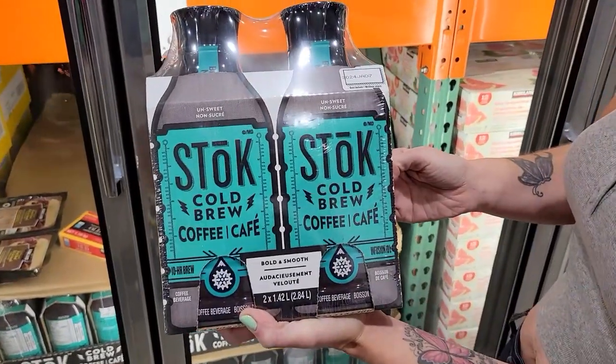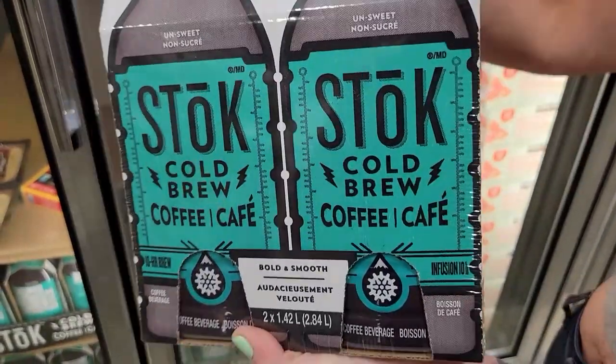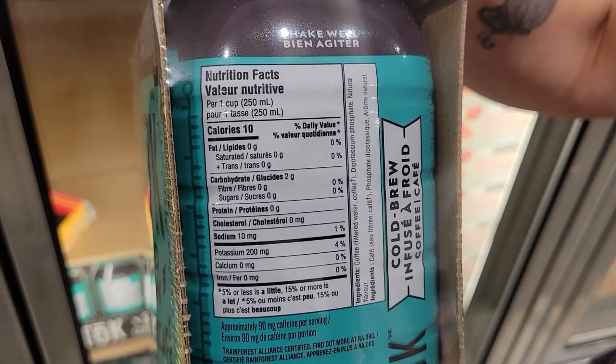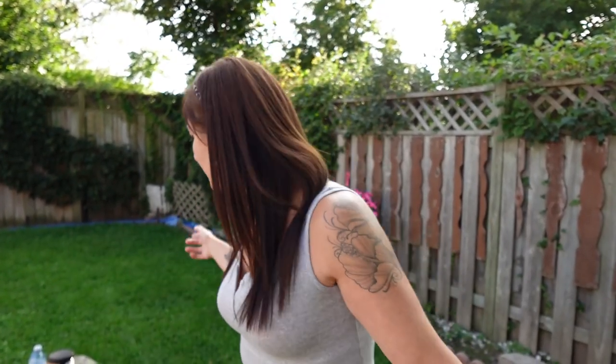Number 10, it's Stok cold brew coffee. You get two big bottles already done for you. Don't have to make your coffee in the morning. Pull it out of the fridge, measure it out. And it is unsweetened and it's 10 calories a cup. So you can add whatever. You can add the Natrel milk, the Fairlife or the Premier Protein shakes to it, or you can add this.